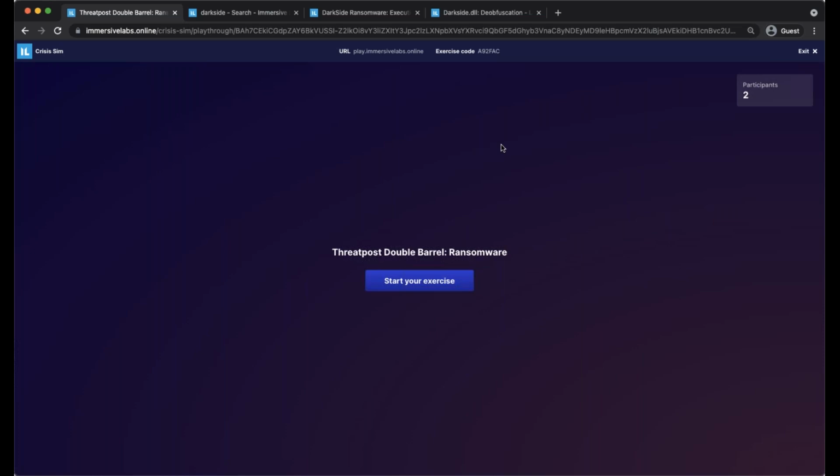You'll also notice there's a URL at the top of the screen and an exercise code. That will remain there throughout the entirety of the session. You can go to that URL on your mobile device or on another browser, enter the exercise code, and that will enable you to play along with us and to cast your vote for the decisions that we should make as we head through the exercise. That's one of the things that's unique about this. It's similar to a tabletop exercise, except this is a branching and dynamic storyline. That's the first thing that's different. And the other thing is that we're also going to throw in some technical elements as well.